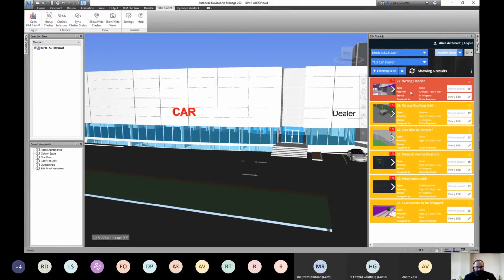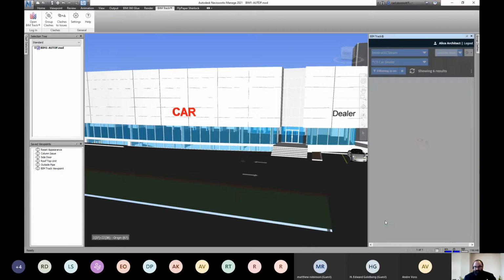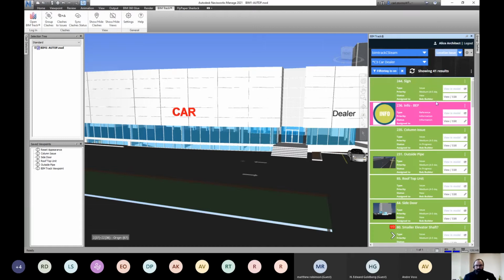And you'll see nothing appeared here because when I created that issue, I created it as a medium, not a high or a critical. So if I go back into my filters and I say I just want it to be my no clashes, so that's everything else, you'll now see that right up here at the top, I now have that new sign issue. And whether we're working inside of Navisworks or any other platforms, that's the same way you would create an issue anywhere inside of BIM Track.